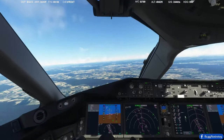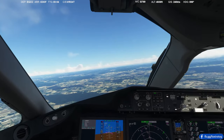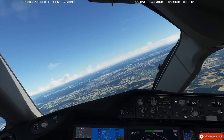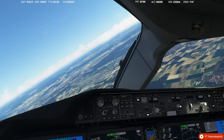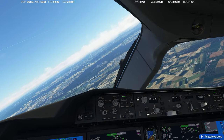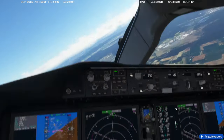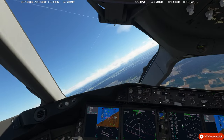Virgin 2-4 Tango, turn right heading 180. Right heading 180, Virgin 2-4 Tango. Virgin 2 Mike Papa, reduce speed 180 knots. Reducing speed 180 knots. These click spots are very small, Jordan, as well. Director, lift down to 2 kilo. Keep zooming in and out. I don't know if that's an MSFS problem or. Virgin 2-4 Tango, reduce speed 180 knots. 180 knots, Virgin 2-4 Tango.